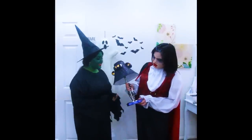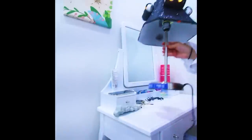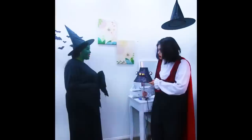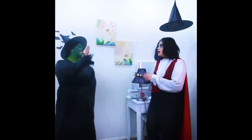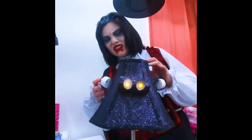Vampire, happy Halloween! Thanks, but what is this? It's a Halloween lamp! You can put it on your desk! Thanks for the Halloween lamp, Witch. You're welcome. I'm gonna go visit Ghost Lady. See you. Why does she always give me weird stuff on Halloween? What is this?